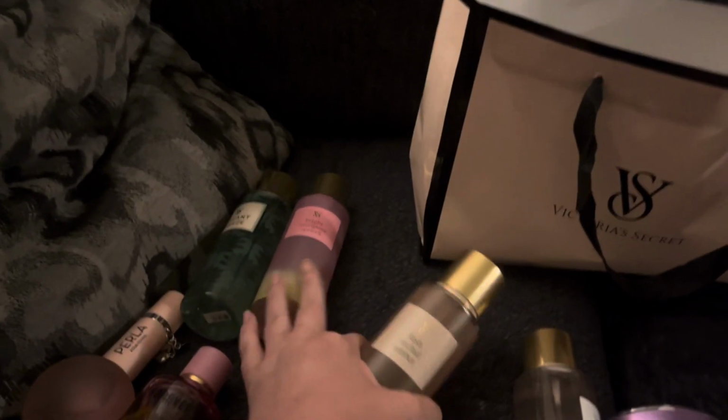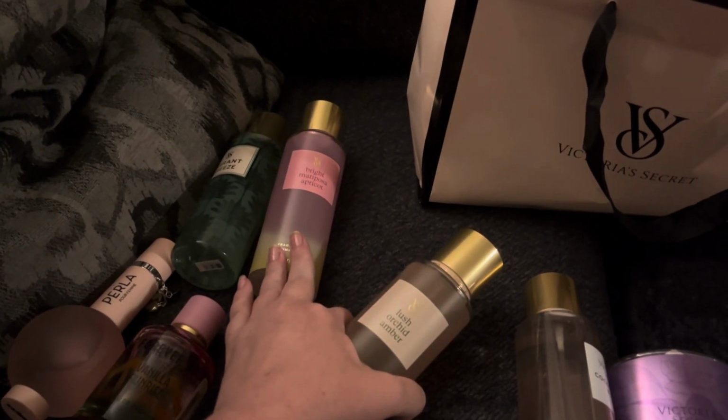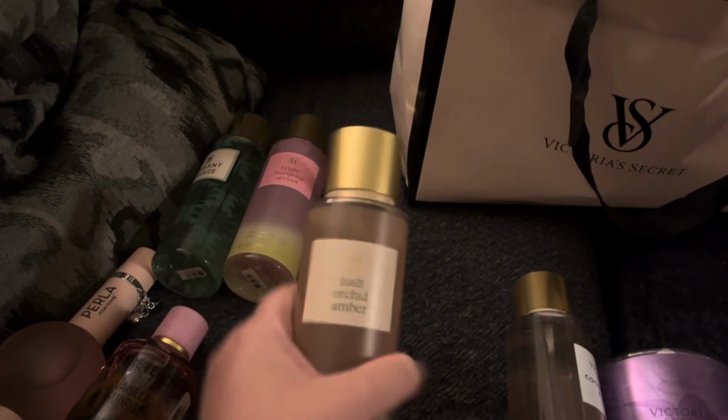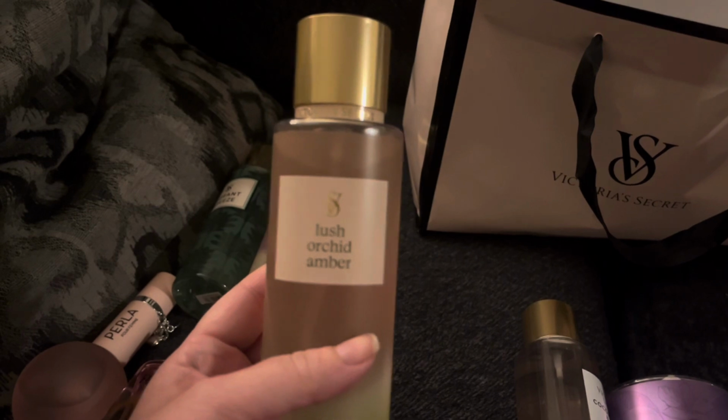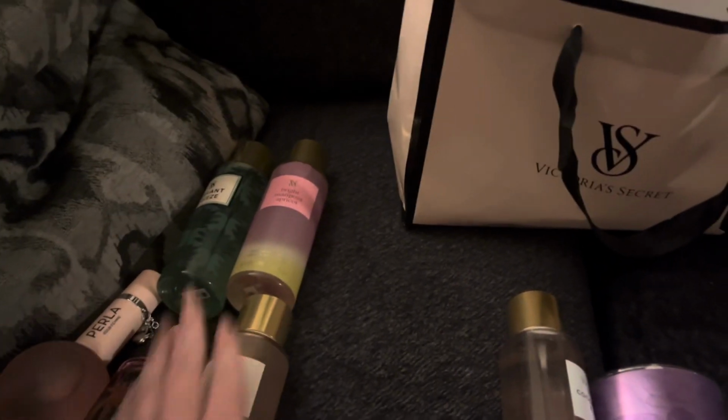I think both of these are good, like easy reach fragrances. This one is a little bit more outside the bounds of an easy reach fragrance than this one is. And good for spring, I think. So yeah, those are the only two that I got from that collection.